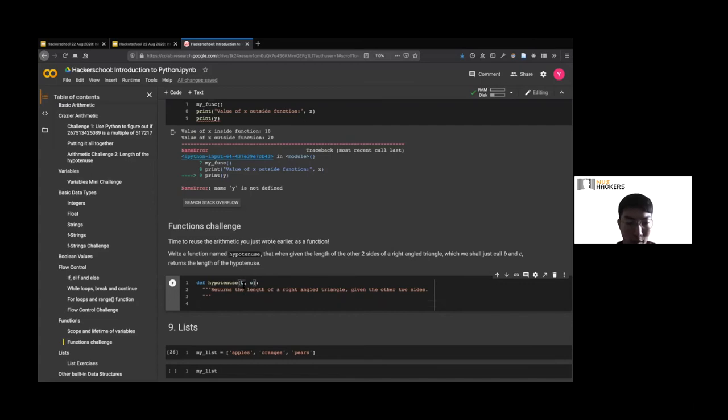We want to return the length of the hypotenuse if the other two sides are B and C of a right angle triangle. So you can do this in one line. First you start with the return keyword, and after that you can just straight away provide the expression itself. You don't need to make any other lines here. So you can have B to the power of 2 plus C to the power of 2, and then you raise it to the power of 0.5, taking the square root of the number.